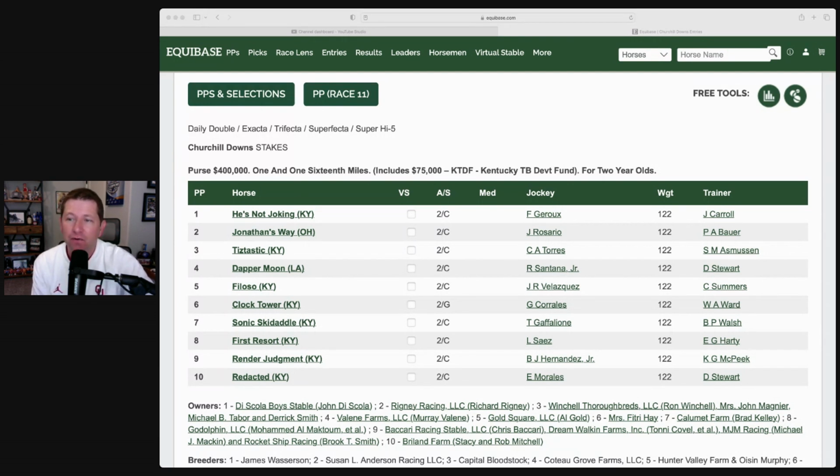Again, another one, pretty strong candidate to hit the board, I think. I just don't know if this horse will get all the way up and get the job done, but has run against really good horses. There's no doubt about that, and really hasn't been disappointing, hasn't been embarrassing.